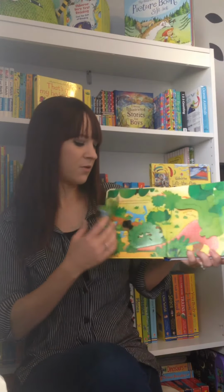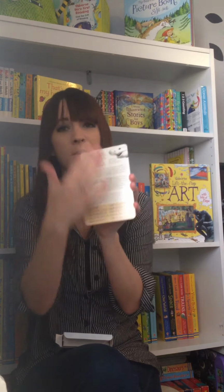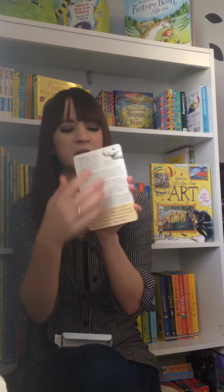My 5-year-old is really into the scary stuff right now, so he likes these fact cards. This one's about sharks. Each card has a picture of the shark, and then it tells you a whole bunch more information about him, but his favorite part is to see how big the shark is. He likes to find the biggest sharks, and there's even a couple that are smaller than your hand. I had no idea there were 50 different kinds of sharks.